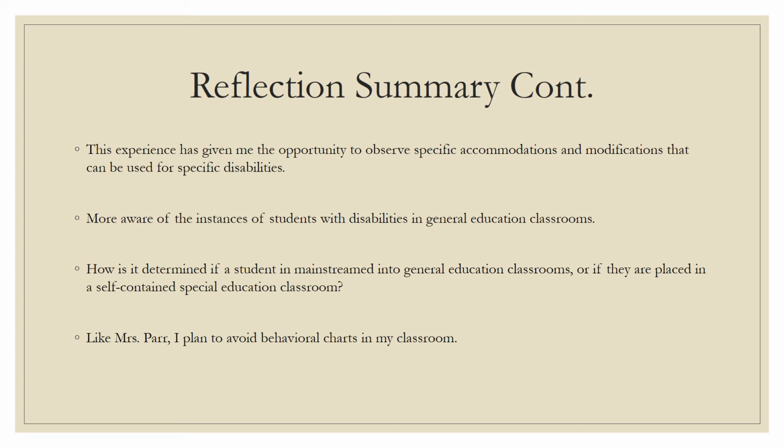One technique I've decided to adopt from Mrs. Parr's class is to avoid using behavior charts. I agree that although they are effective in tracking behavior, they are degrading and harmful to the student's emotional and mental health. There are many other options to control and track behavior in the classroom. Behavior charts should not be one of them.